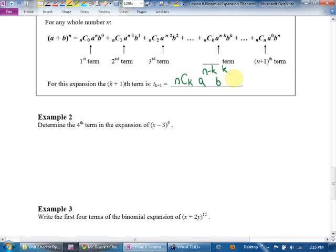Here is a question I'm going to give you on your test. Find the fourth term of that. Now, you could write the previous three, but instead, we're going to try and use this monstrosity here. And the first way to use this monstrosity is to write it out. Write down, all of us, please: term k plus 1 equals n choose k, a to the n minus k, b to the k.